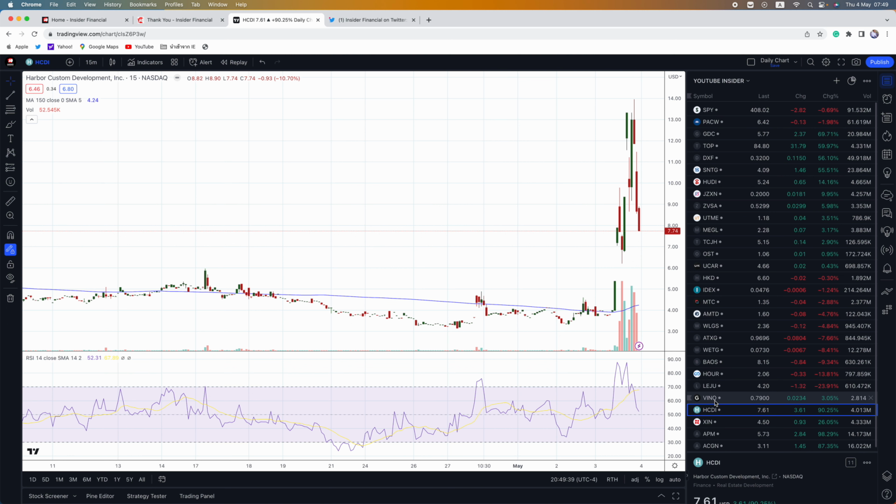So like HCDI, it ran from 7 to 14, corrected down to 7.74. I'm going to be looking at this, following my opening range strategy, to see if there is another breakout tomorrow or the next day. You put it on your watch list and you just keep watching. There may or may not be a trade here.